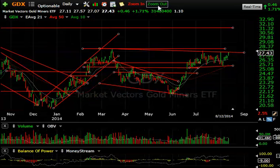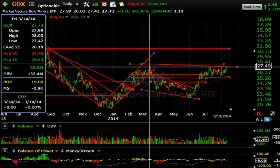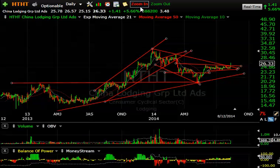GDX, well, some of the gold ETFs are acting great. This looks like a massive head and shoulders, but it's kind of a sloppy pattern. I do think, though, that the resistance at 28, if taken out, should lead to 31. And beyond that, we have a major breakout of a big base pattern that could lead into the mid to high 30s.